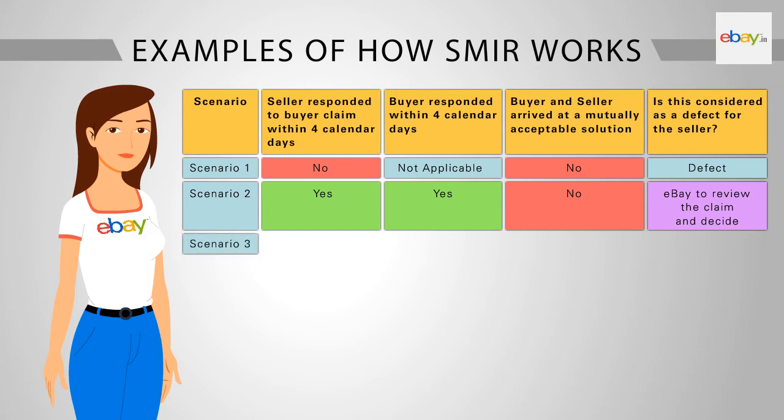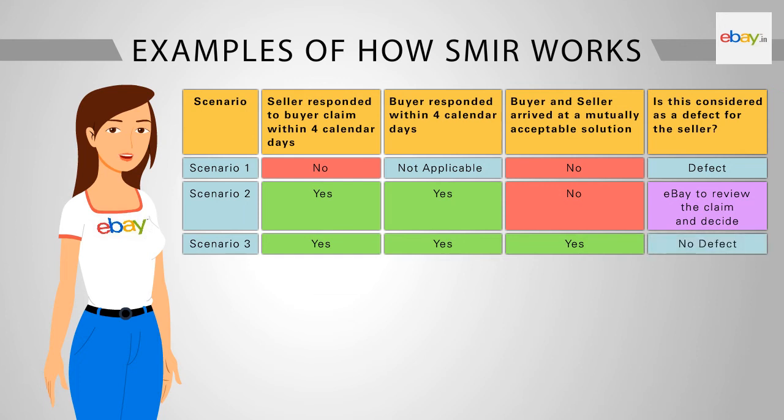Now consider scenario 3. The seller responded within 4 calendar days. The buyer also responded within 4 calendar days. The seller and the buyer could arrive at a mutually acceptable solution. In this case, since the buyer and the seller have been able to arrive at a mutually acceptable resolution, there will be no defect for the seller. Please note that in case the resolution was arrived at on a phone discussion, the sellers should document the resolution agreed via M2M.